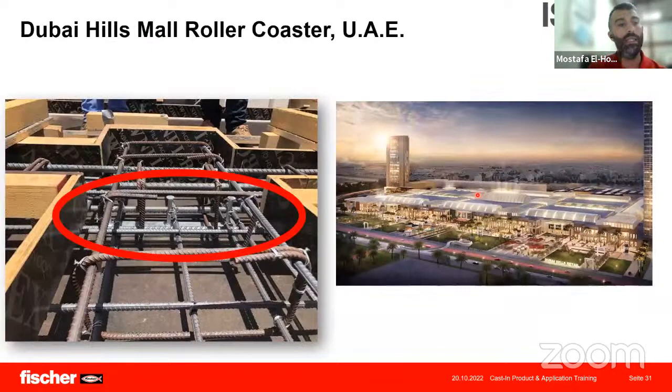Finally, I would like to say, before we go to the question and answer, we have done many projects in UAE. So I am sharing with you some references and some pictures from this. This is a roller coaster in Dubai Hills. The casting channel is installed here upside down. This is the anchor, and this is the casting channel.